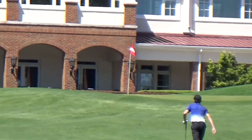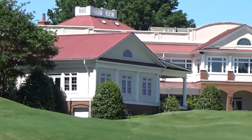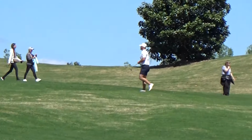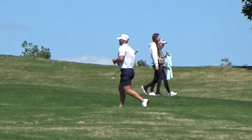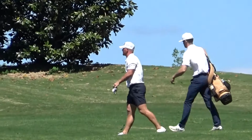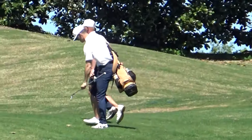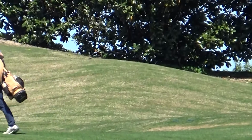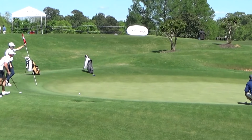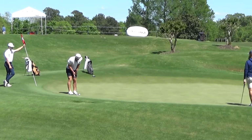I've lost that golf ball. There's the clubhouse in the background, and that's the pro shop right there. Evan was 1 under par, standing on the 14th tee. He is now 3 over par for the round. Birdie putt here for Evan at 18, just to make the turn in 2 over 37.